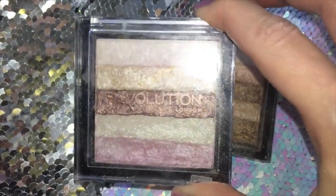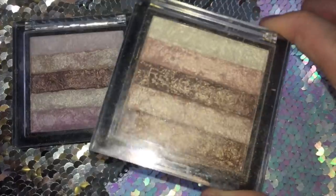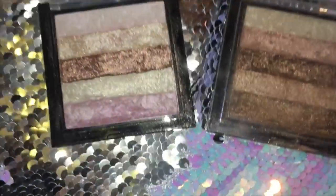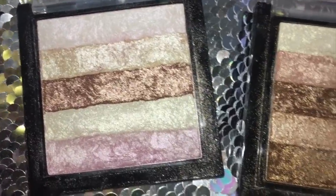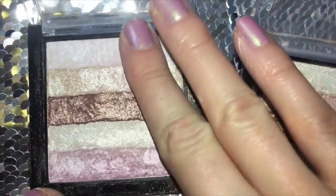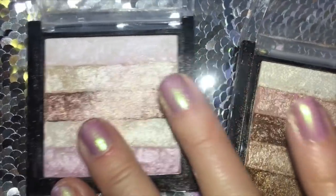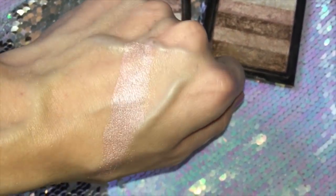Okay, so next I've got two of these shimmer bricks. These are from Makeup Revolution, very similar to the Bobbi Brown shimmer brick. I definitely think that's where Makeup Revolution got their inspiration. We've got the Pink Vivid shimmer brick in the shade Pink Kiss. I love this one. I'm definitely going to be keeping this. You can either pick up an individual stripe, or you can just mix it all together, and it gives you the most beautiful pink blinding glow. This is absolutely superb. I love it. Would recommend if you like pink highlighters.